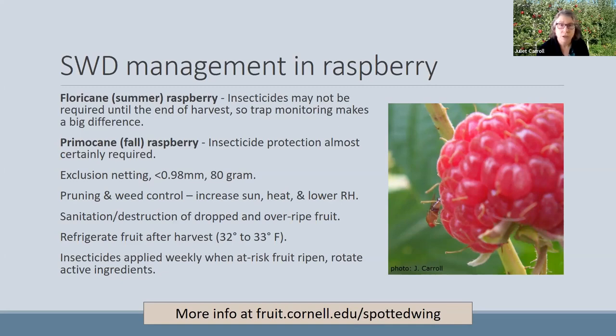Sanitation and destruction of dropped and overripe fruit can go a long way towards managing this insect, but it is labor intensive. After harvest, refrigerating the fruit at 32 to 33 degrees Fahrenheit goes a long way towards protecting the value of the harvest because it can kill and inactivate eggs and larvae that may be found in the fruit.